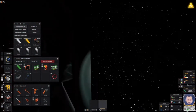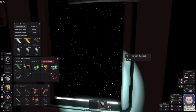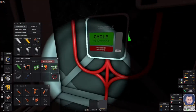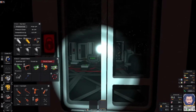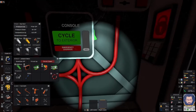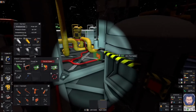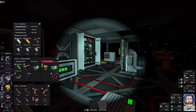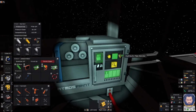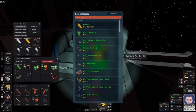All right, so let's go get some more pipes and throw these out to float through the nether of space. Cycle this real quick. Alright, and we're in. Let's go gather 9. I'm probably going to need close to 2 full stacks, so let's do that.